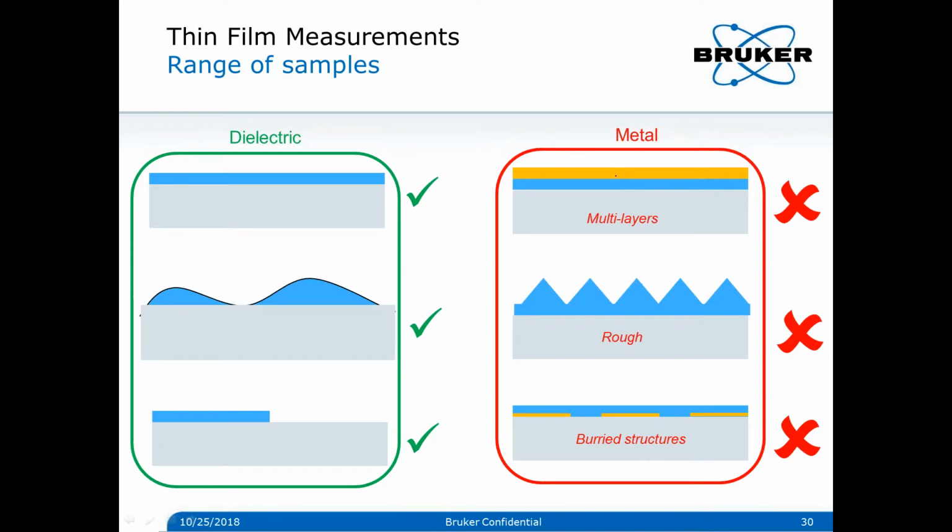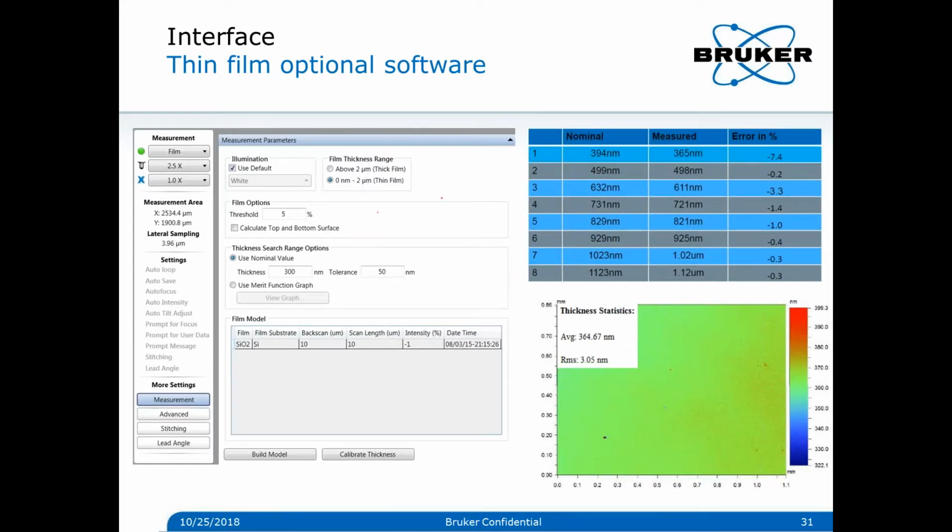Where the system doesn't work is, of course, whenever you have more complex refractive index functions, such as whenever you have metals, whenever it is very rough, or whenever you have a mix of multiple layers. But that being said, this is what you get. So now the film algorithm covers not only large films above 2 microns, but also films down to 100 nanometers thickness. What we obtain is simply a map of data, like here, where you see how much the thickness varies and what the fluctuation is.